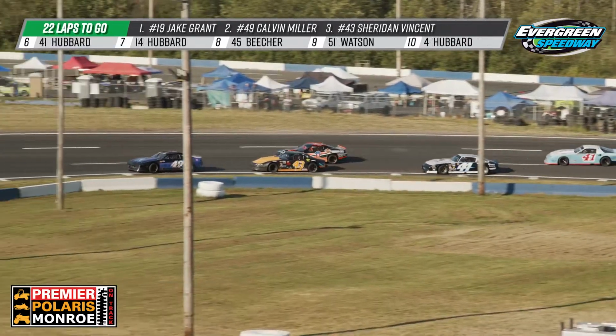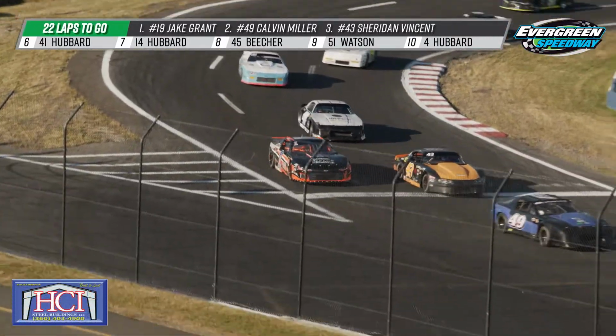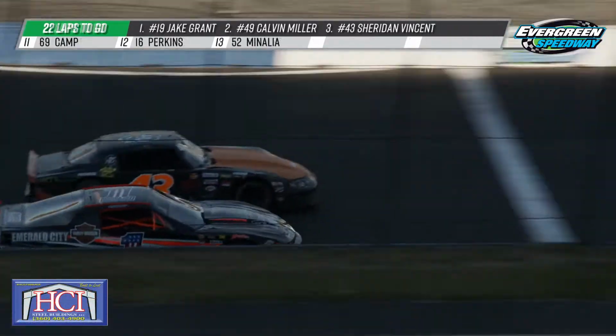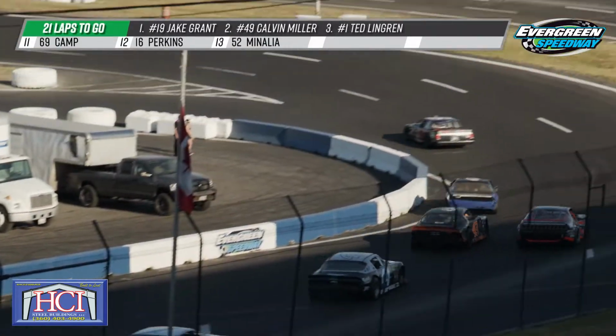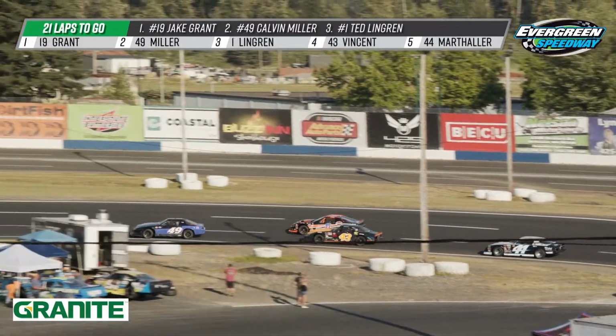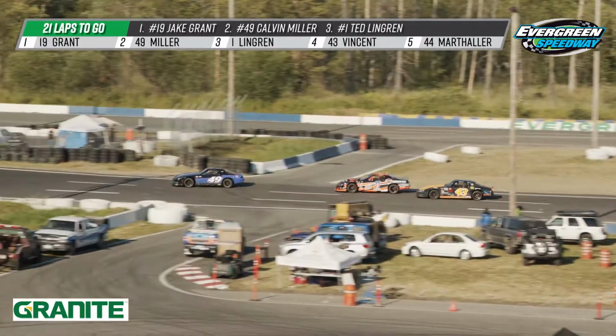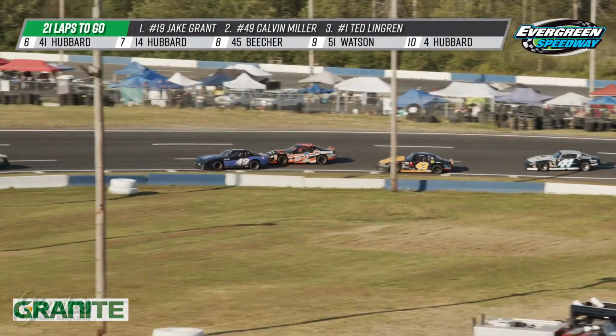and getting back single file as they head down the backstretch. A ton of power underneath the hood of these cars, as they are definitely one of the louder divisions, as you can tell out here at Evergreen Speedway. And with all that power is a lot of force at those rear tires. They've got to try to keep it all underneath them and not hang out those tires too much and wear them down more than they need to.